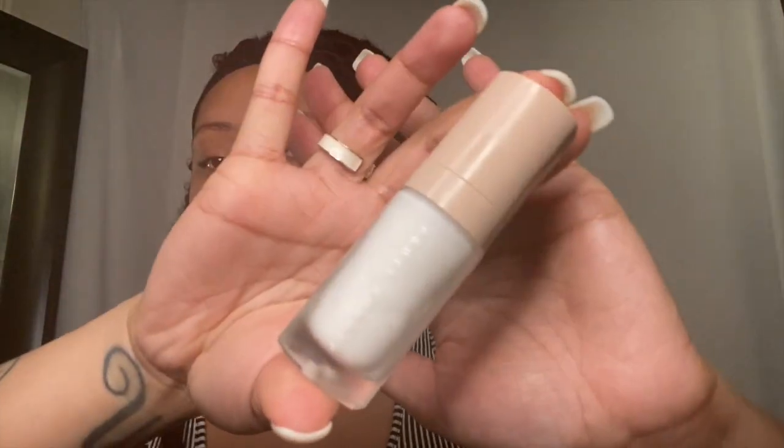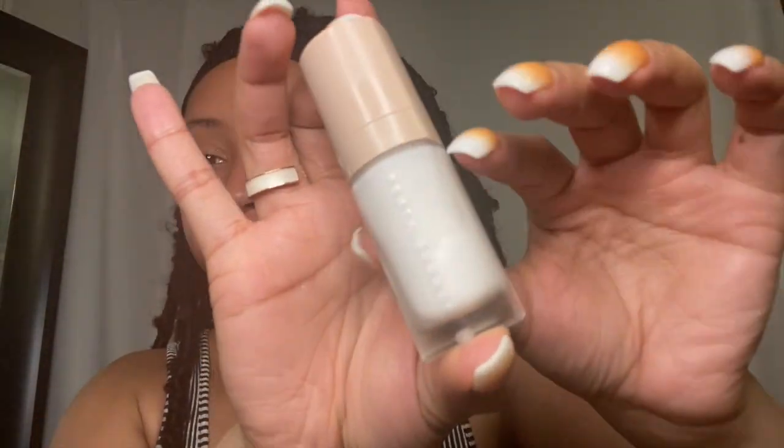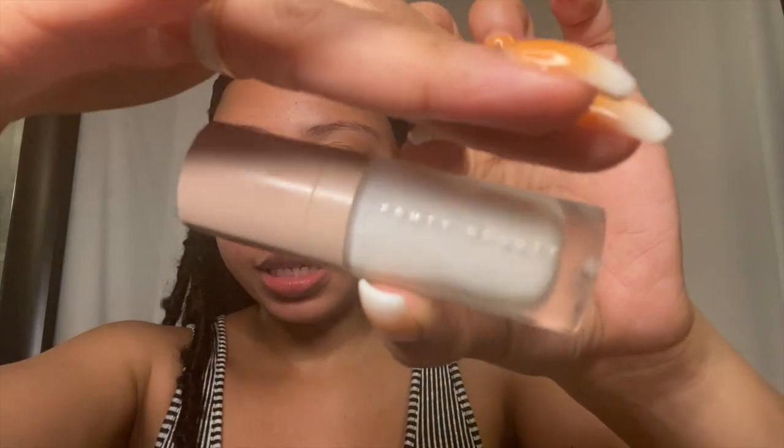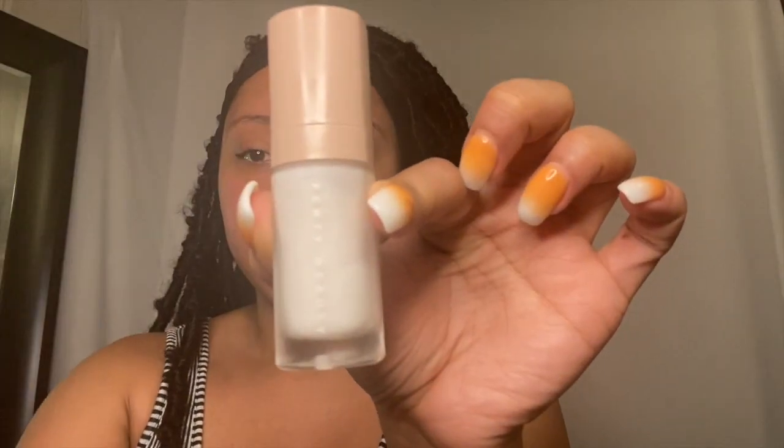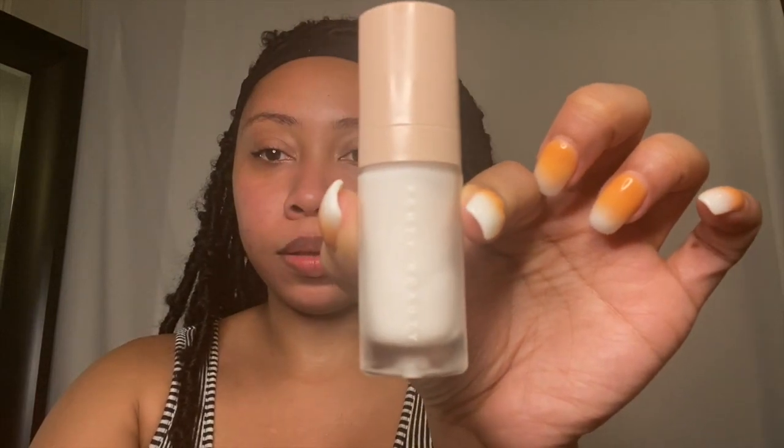All right, guys, I just want to jump right into it and not hold you up. So I'm going to go ahead and get my primer going. This is my Fenty Beauty primer. If you can't see it, I'm sorry, it's just because the light is right on top of it. There you go. I'm going to put a little bit of that on my face all over.